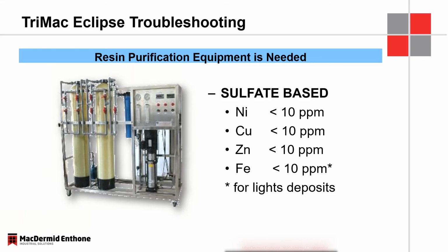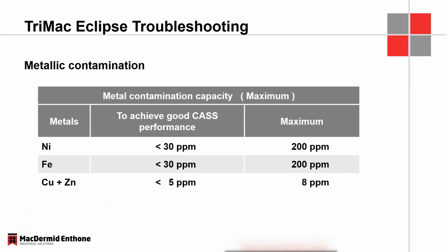This is an example of the limits for a bright system. So a bright sulfate system, as you can see, they're very low. So resin is absolutely critical for bright technologies. When we talk about the limits for the Eclipse specifically, they are a little bit higher, but copper and zinc, no matter what the system is, whether it's bright or dark, are really detrimental. So we need to make sure that those copper and zinc levels are low, below 5 ppm.